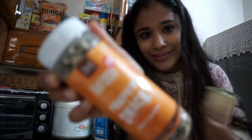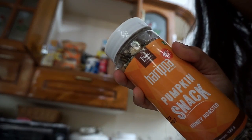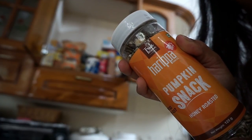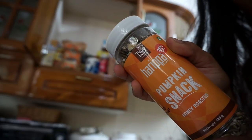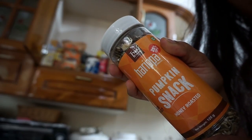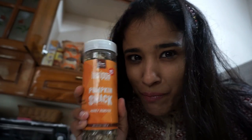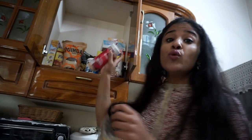Then another one is the honey roasted pumpkin snack, which keeps me warm in the fall. Get hold of it. I hope you can see it. This is the Haripa honey roasted pumpkin snack, which keeps you warm in the fall. Indian winter must have snack. The next favorite of True Elements is the roasted watermelon seeds.